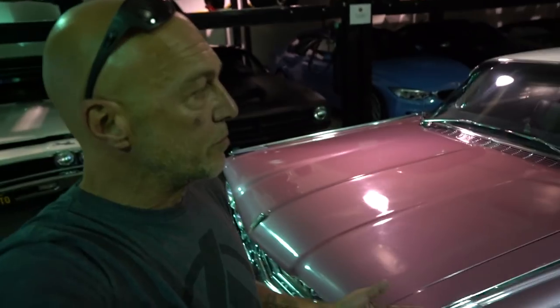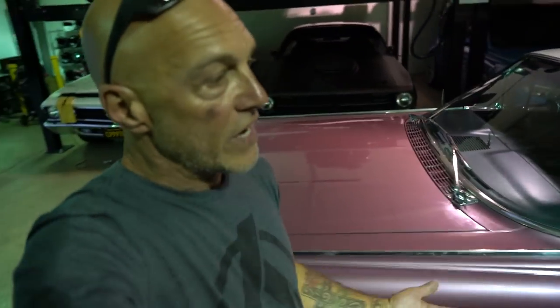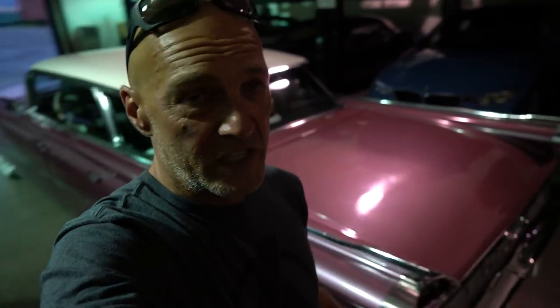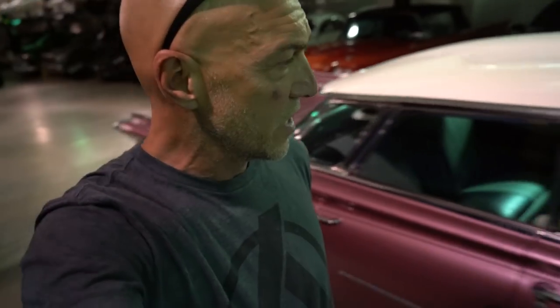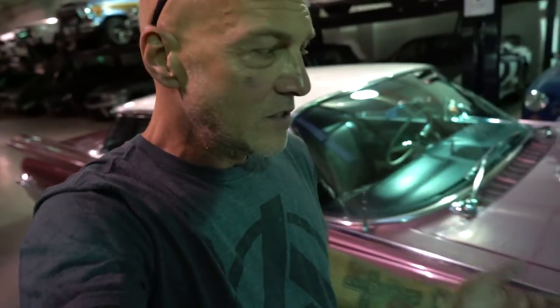I love how it's been passed down from a grandfather to his grandson, and now the grandson passing it on to his son, Sam, in the next few years. This kid is gonna get this as his first car. I'd be losing my mind if this was my first car. This is just such a cool one and such a great story.